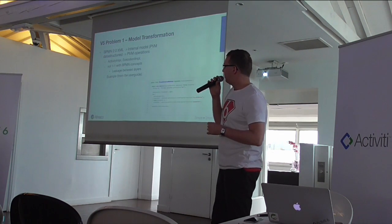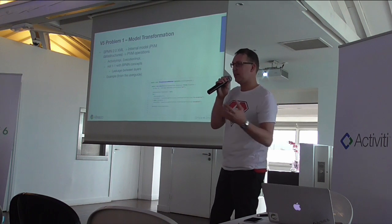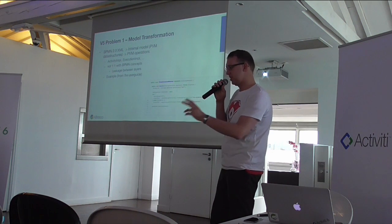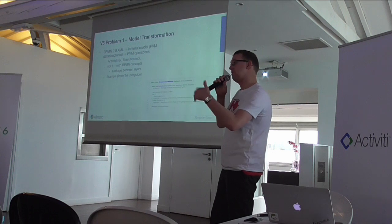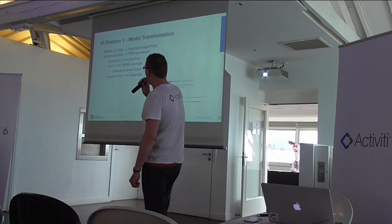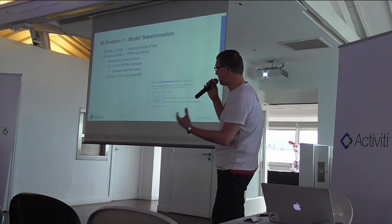The problem with that is that the idea behind the PVM, back in the day, was that it was the core state machine, a core state machine not knowing any of the languages that were being run upon it, with some very simple state machine structures and some state machine operations. The problem is that there's no one-to-one BPMN concept match, and you have a leakage between layers.